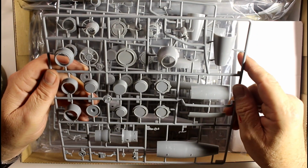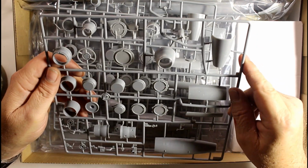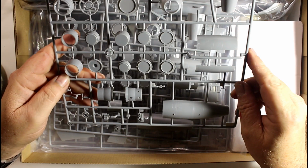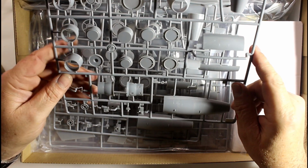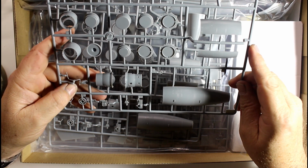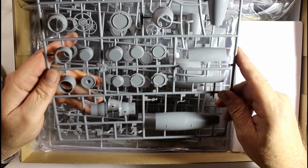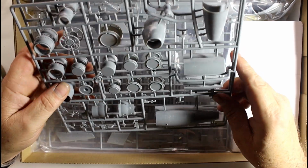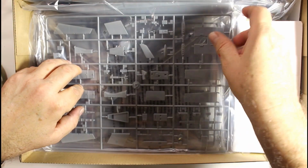But like I say, I'm going to have to see when I go through the build whether I want to do that or not. I'm hoping to get this one built and put on the bench and present it to my mate while they're still going through the repairs on their house and all that sort of thing. So I don't want to waste too much time on doing it, but I do want to do justice to the kit as well. But anyway, that's that sprue.